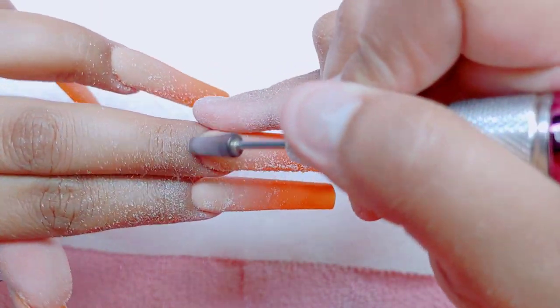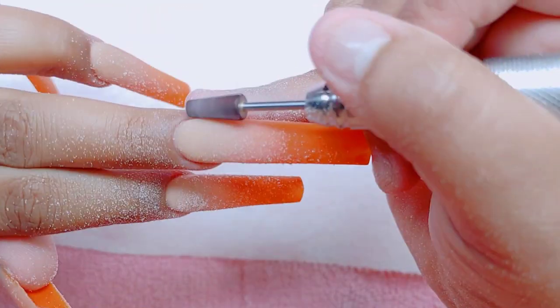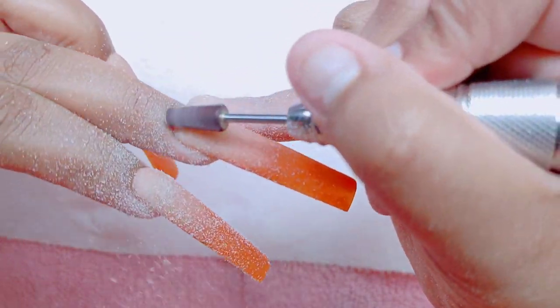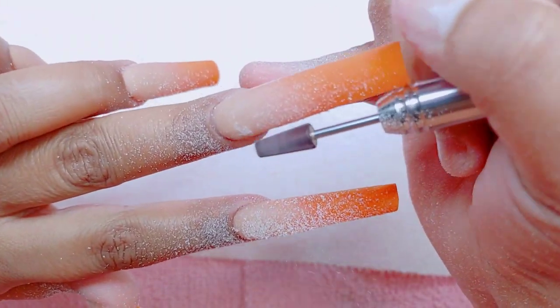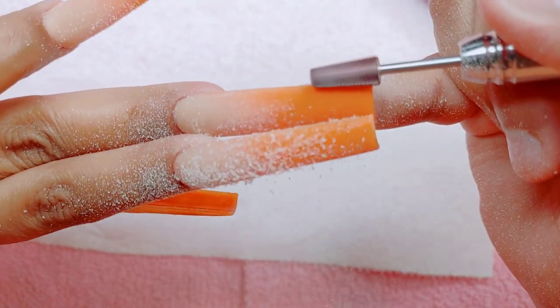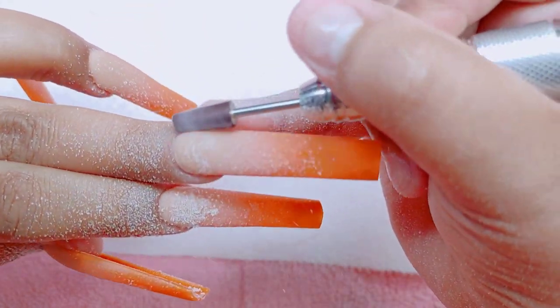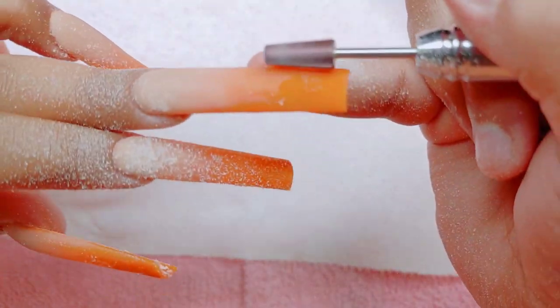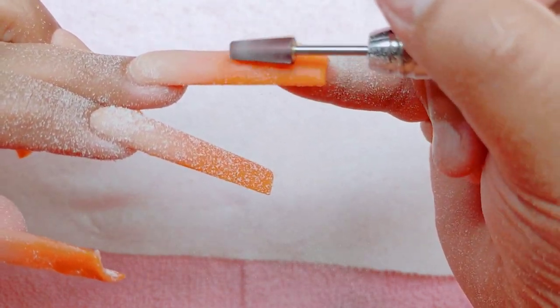So yeah, like I said, going around the cuticle area, debulking the nail, and also I do take it along the sidewalls because I really want a crisp shape to these nails, making sure they're very nice and straight. And the drill bit really helps me do that. So I like to take it along the sidewalls as well. And yeah, baby girls, I'll let you guys watch this part and I'll be back.